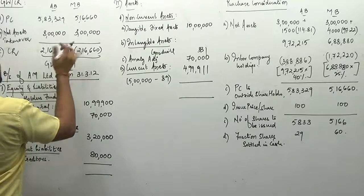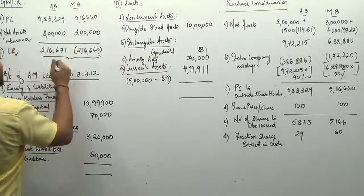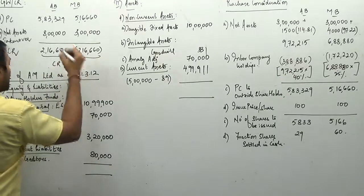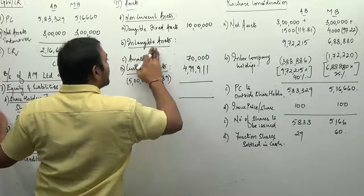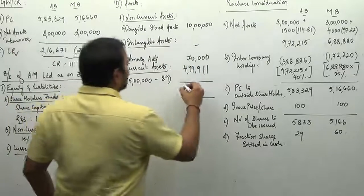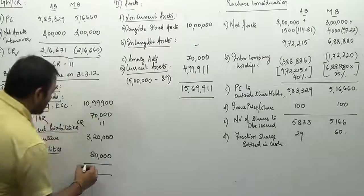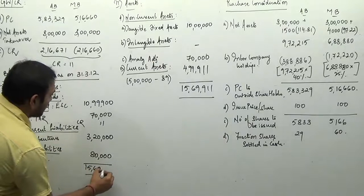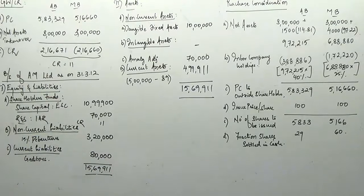I just check, capital reserve is wrong. 671 this is, and this will be a capital reserve of 11 rupees. Capital reserve of 11, there's no goodwill at all here. Now the balance sheet will tally. 15,69,911 is the balance sheet total. The capital reserve was calculated wrong, guys. Check.